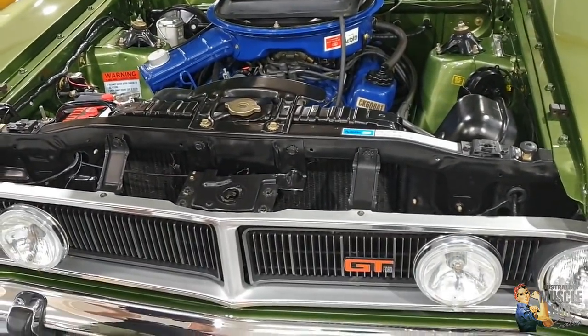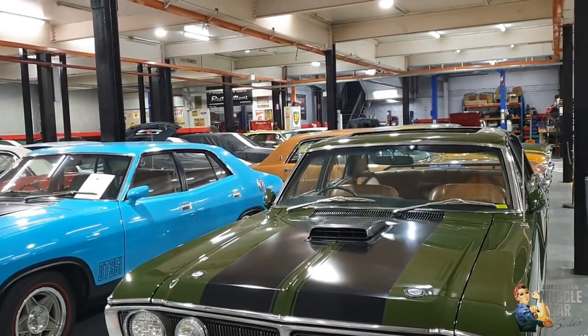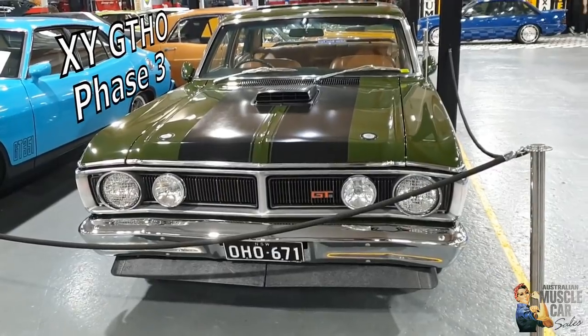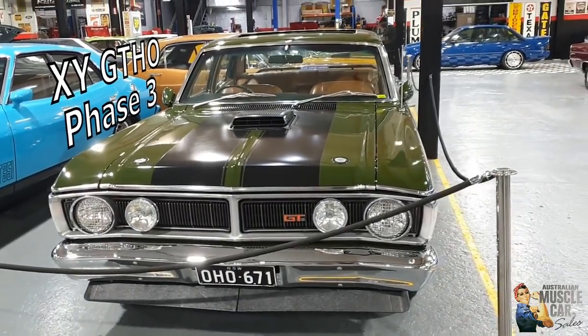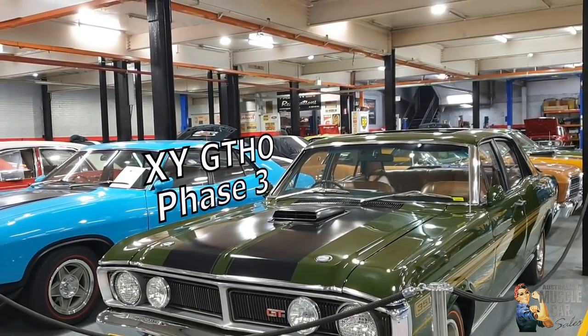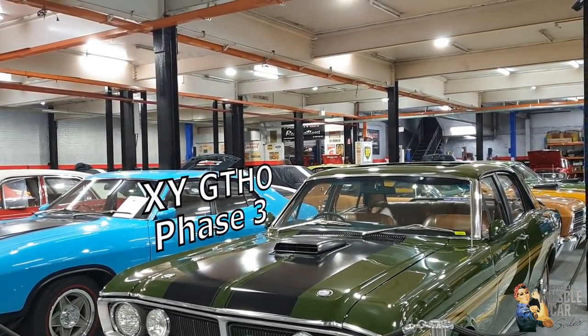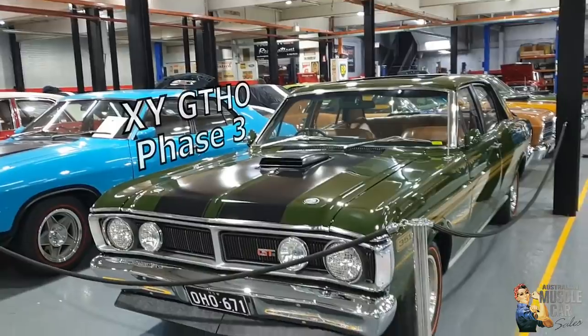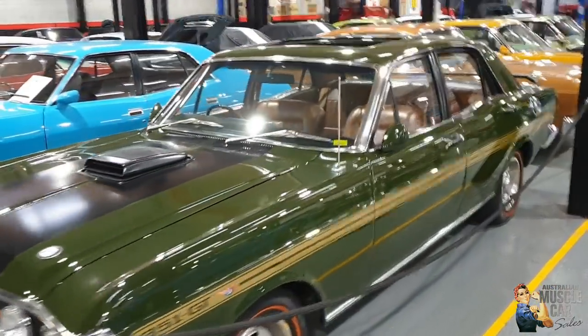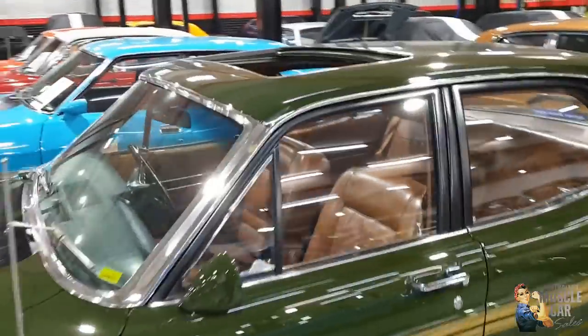Now we are situated with Falcon GT Restorations, Chris Dent, and there's one of his cars that he's working on for one of our valued customers. That's a Phase 3 GTHO, Monza Green with the saddle trim. He's just done some work on that one, and the nice thing on this car, it's got a sunroof.